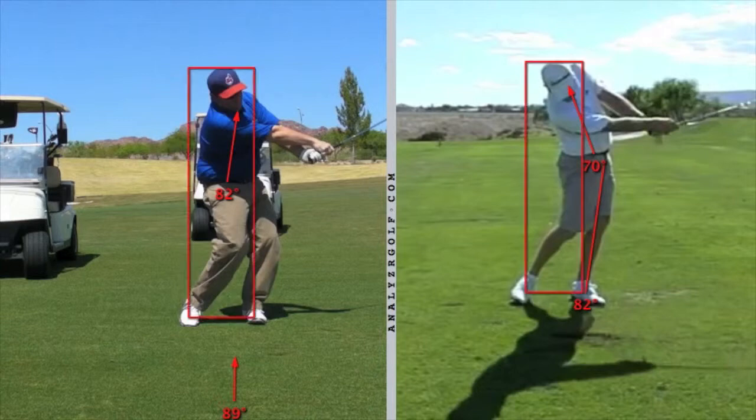So the foundation that you're swinging on needs to be redesigned just a little bit, but also how you use your hands through impact needs to be reworked a little bit.